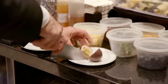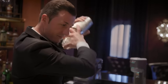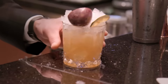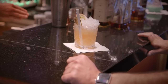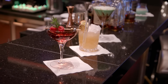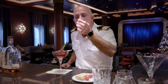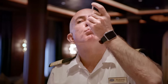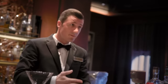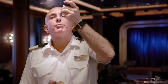The last cocktail is a mix of infused gin, passion fruit, and a spicy pineapple syrup. He's calling me. They all look the part. But what about the all-important taste? Has Catalin created a Christmas cocktail fit for the Explorer? So what's the verdict, Roberto?